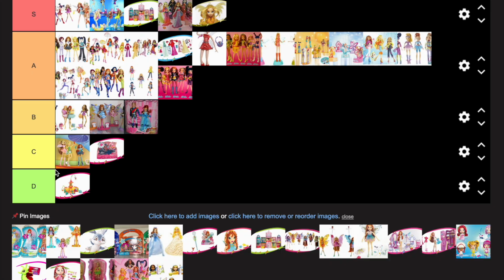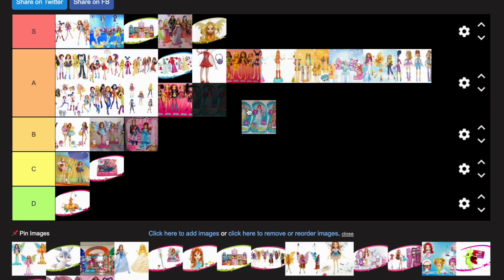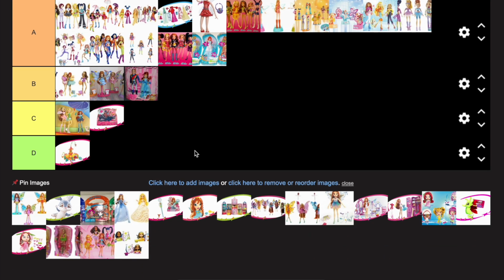They're great. One of the ball gown ones is actually Aisha's ball gown outfit. All of these outfits are super cute and super great, and I love when they do fashion packs. And some of these have a little holographic changing image on them, which kind of makes them magical. They're great. They go to A tier. I love them.